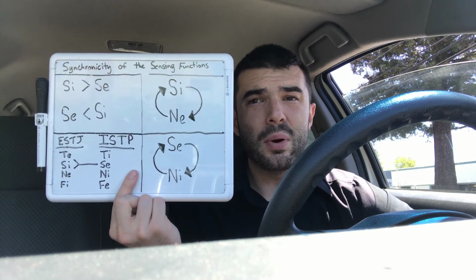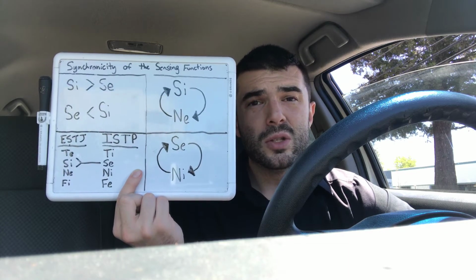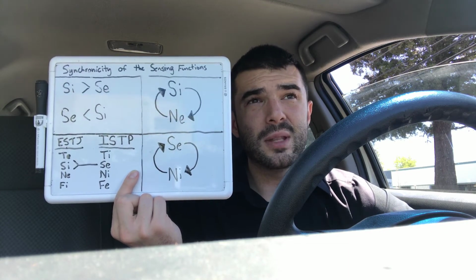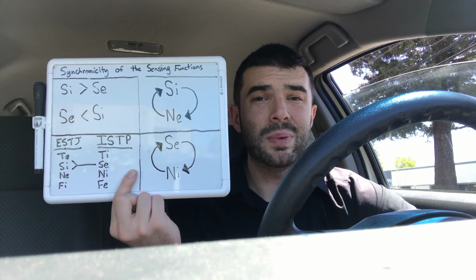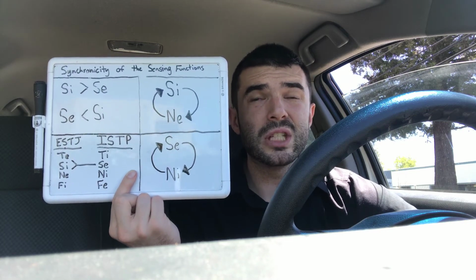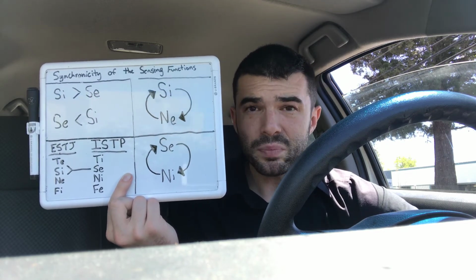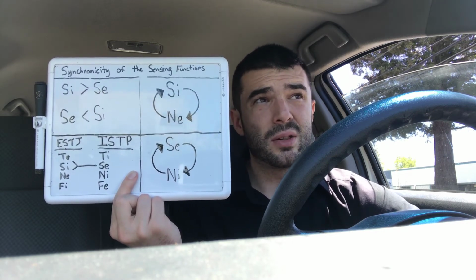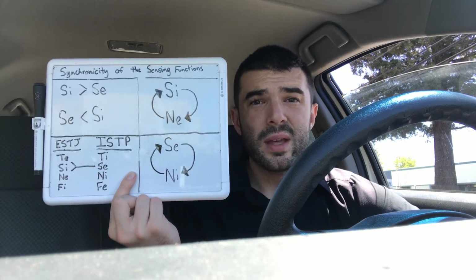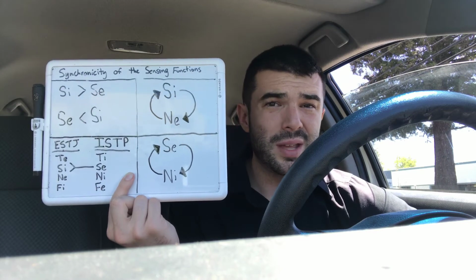So that puts the ESTJ in this particular model loyal to the ISTP, and that's what the ISTP wants. The ISTP expects loyalty from others because of the positive contributions or the positive experiences it delivers to others with extroverted sensing. And this also is inclusive, even in the bedroom. The extroverted sensor wants to deliver the ultimate experience to the introverted sensor.